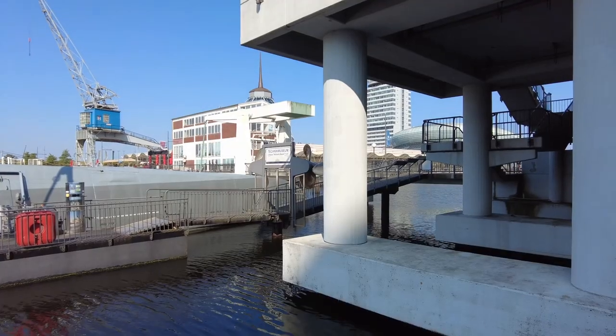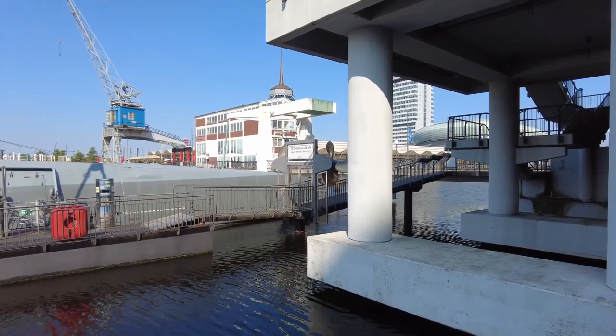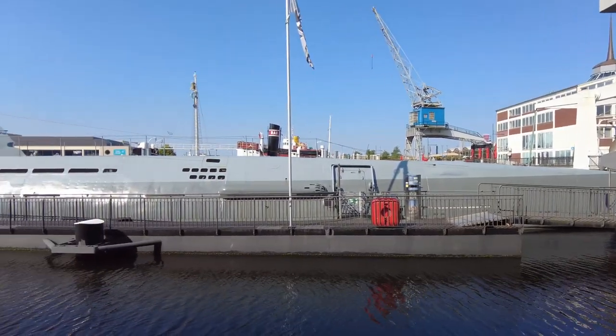Well, the U-boat is called the Wilhelm Bauer. And you can actually go in it. Doesn't look like it's open at the moment. Whether it opens later or not, I'm not quite sure.